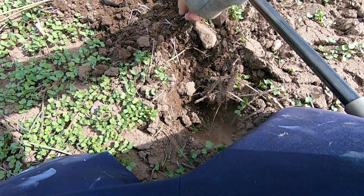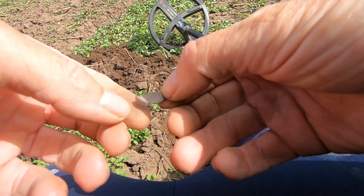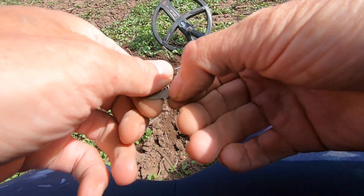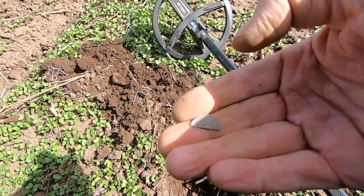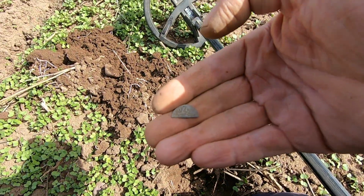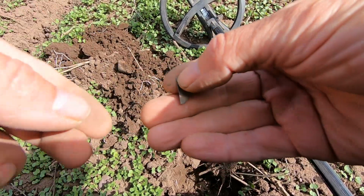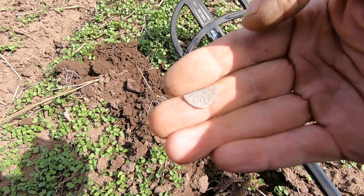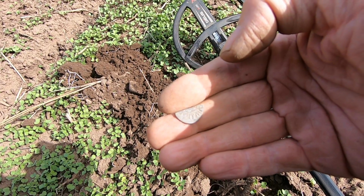Next up is a cut off. Voided long cross on that one. Quite clean, I didn't even rub that one. Yeah. Okay. 3 or 4 inches deep down there. Number 2 today, that. Nice detail on that one. Happy days. On to the next.